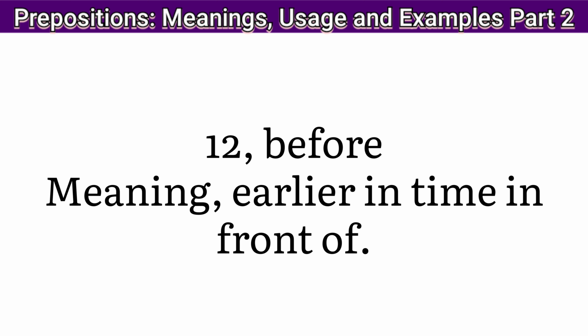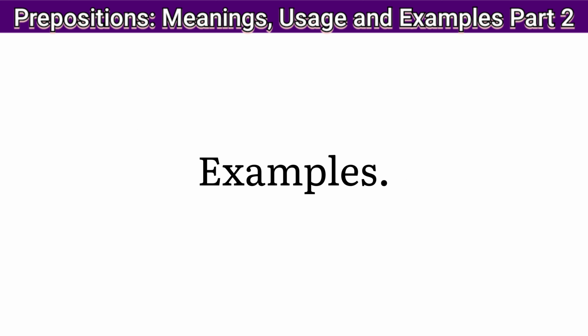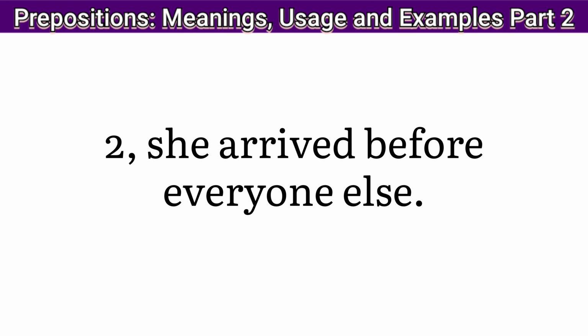12. Before. Meaning: earlier in time, in front of. Uses: used to indicate an event or time earlier than something else. Examples. 1. Finish your homework before dinner. 2. She arrived before everyone else.